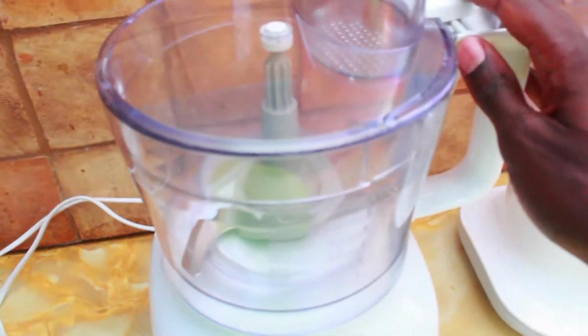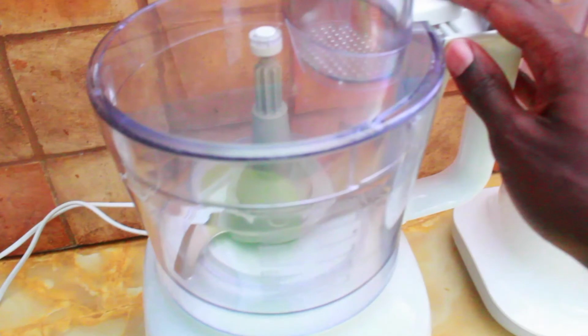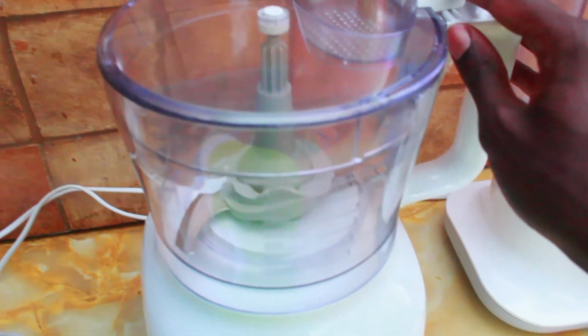Now, the food processor, I would actually say, if you can get just one thing, you might want to get a food processor. The reason why is because it comes with all these great inserts that enable you to do all sorts of things. For example, at the moment it just has this S blade, which enables me to finely chop items.